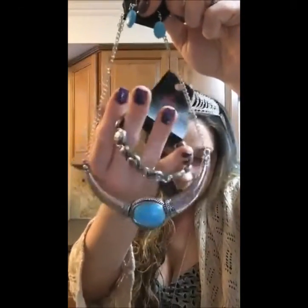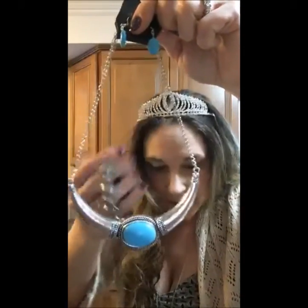And then it also comes with this ring. Love this ring too. That's really cute. Something to throw on with jeans and a t-shirt. This is the Simply Santa Fe. The ring's called Western Frontier. So these are the 4 pieces to the Simply Santa Fe set.